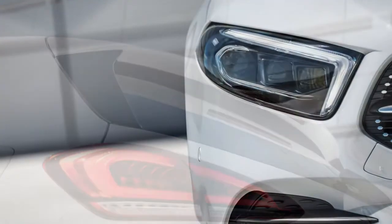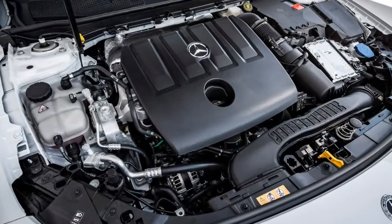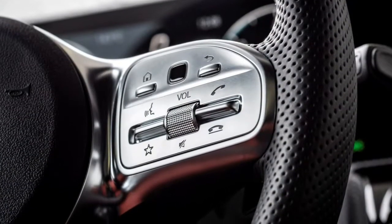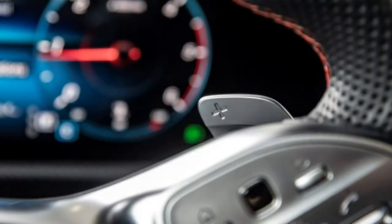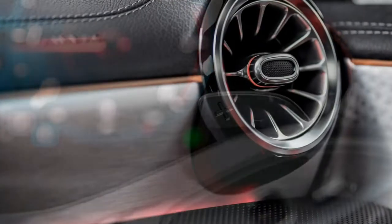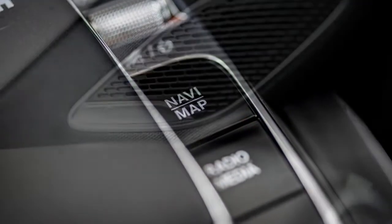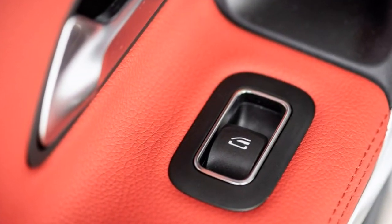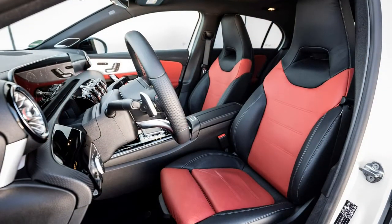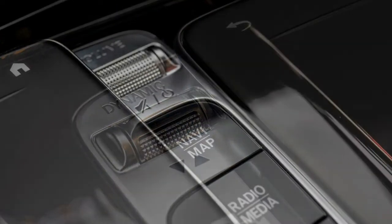Mercedes-Benz A-Class petrol engines. The base petrol engine on offer from the Mercedes-Benz A-Class is a 1.3-liter turbocharged unit, badged A200. Offering 163 horsepower and 250 Nm of torque, it's good for 0-62 miles per hour in 8.0 seconds and a top speed of 139 miles per hour.